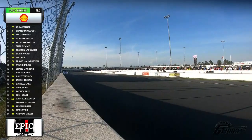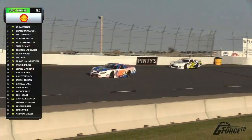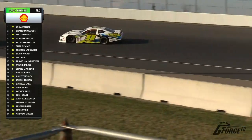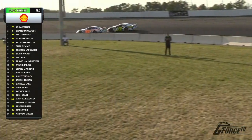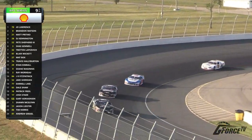And it doesn't necessarily have to be a matter of trying to pass these cars. Look at what happened to Brandon Watson. It was a car at the back of the pack that spun in front of him that may have affected the tires when he locked it up, that cost him a potential win in this.